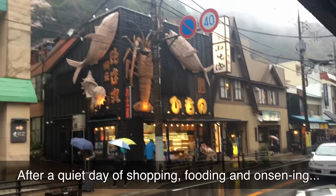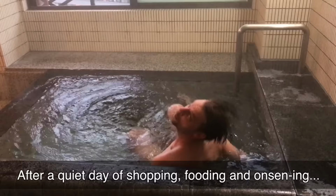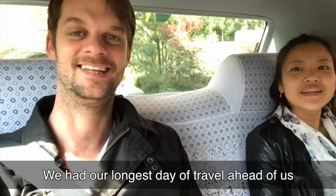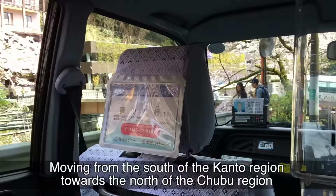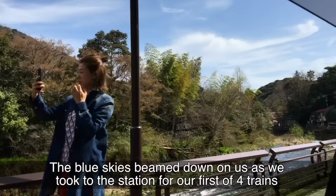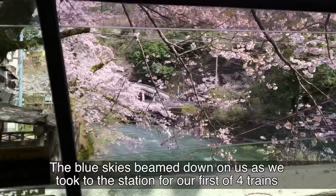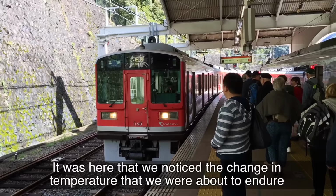After a quiet day of shopping, fooding, and onsening, we had our longest day of travel ahead of us, moving from the south of the Kanto region towards the north of the Chubu region. As is usually the case in these situations, the blue skies beamed down on us as we took to the station for our first of four trains. It was here that we noticed the change in temperature that we were about to endure, moving from a cool 12 degrees to a not so cool minus 4 degrees.